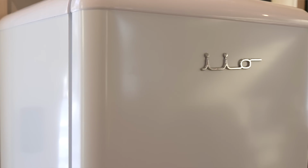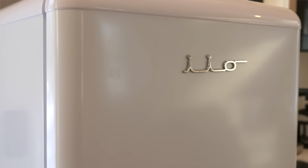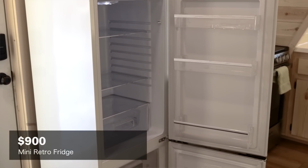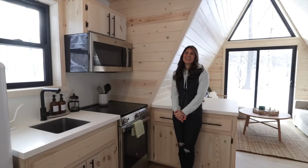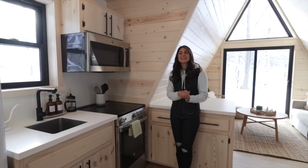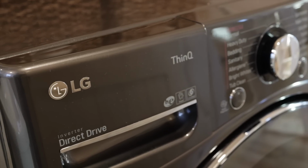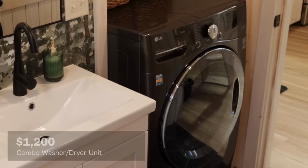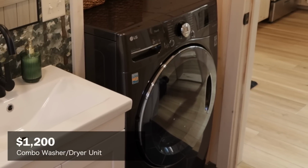This fridge as well is a retro fridge, and we really liked the style and size for this space. And this ended up costing us $900. And then the last thing that we did splurge on for an appliance was the combo washer dryer unit. Because it is an all-in-one, it ended up costing us $1,200.